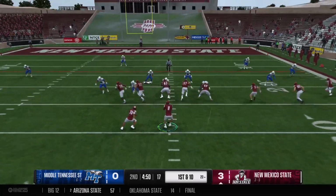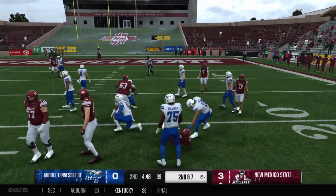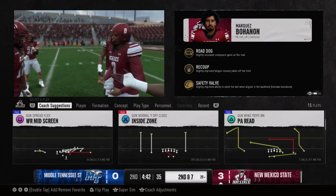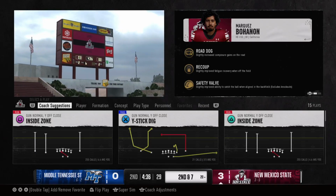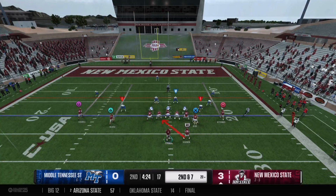In coverage, I know they want to slap the ball away, but if you can't do it and force the incompletion, you've got to at least make sure you're able to drag him down to the ground as soon as he catches the ball. Now, that's what you're trying to do as a defense. Limit those damages when they run the football. Get them on the ground, short gains to set your defense for positive situations down the road.